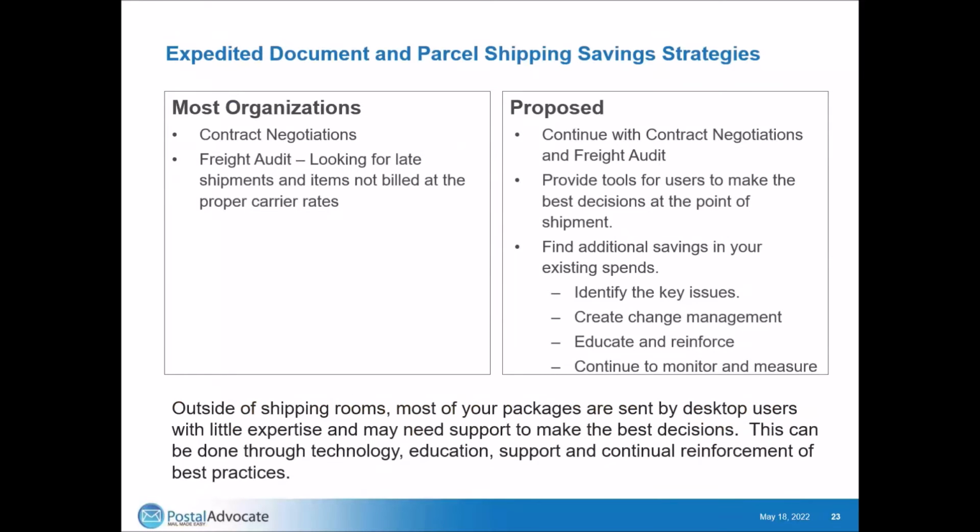Expedited document and parcel shipping strategies. Historically, the industry is based on two core strategies. I'm going to use contract negotiators, or negotiate my contract to the best of my ability. I'm a really strong negotiator on my own, and I'm going to negotiate for the best rates. And then I'm going to use some sort of freight audit service to audit my shipments for late shipments or items not being billed at the proper rates. That's been the majority of savings opportunities that people have put forth in the shipping industry.